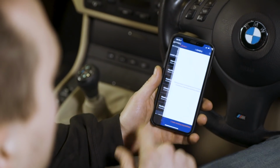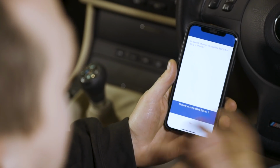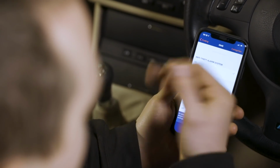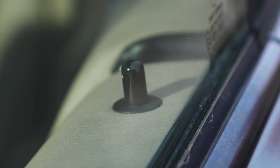Go to customize your car. It also makes backups, so when you have coded your car, you're then able to go back to your factory settings, which is awesome. And let's have a look at locking comfort function, shall we? So anti-theft alarm system, we obviously want that on, we'll keep that on. Audible confirmation, so we'll have a little bloop bloop.